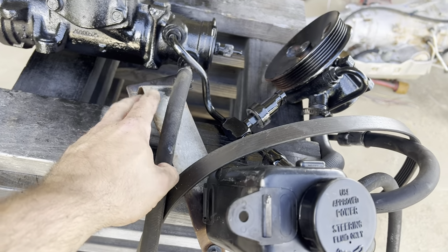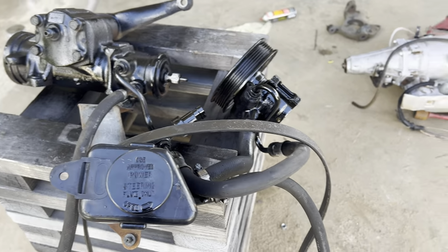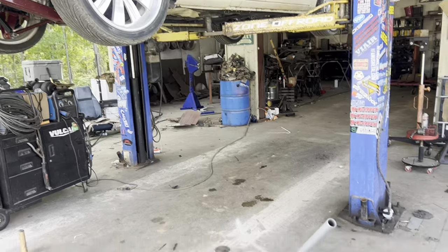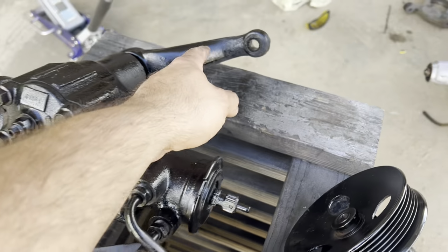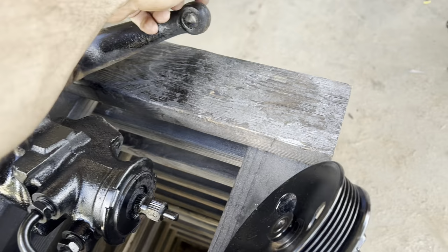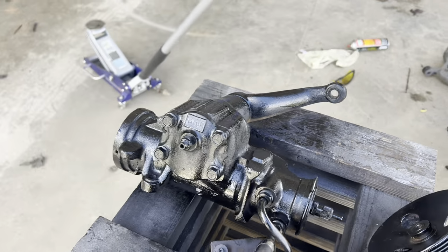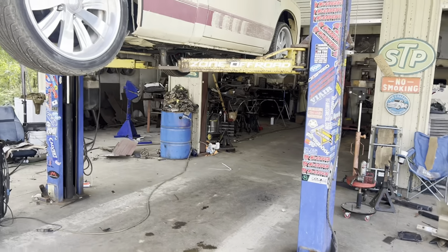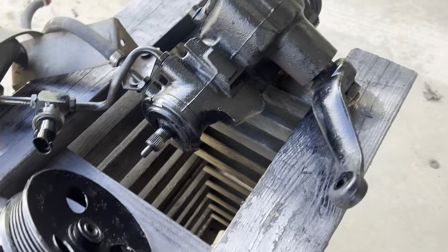I'm not sure how I'm going to mount it yet, so I didn't paint this bracket yet. But I went ahead and just painted all that black. Of course, the frame is flat black. This stuff is gloss black. This isn't really a wear item. I mean, I guess that hole could get wallered. So I'm going to leave that on there and try it. And if it's got some slop in it, I'll take the new one that's on there off and swap them.